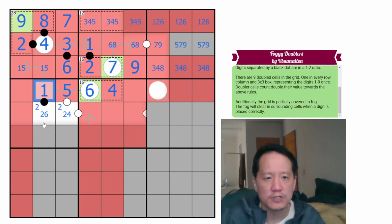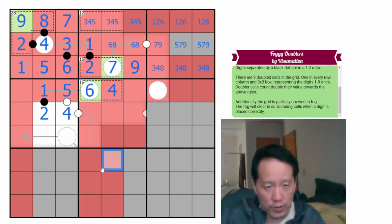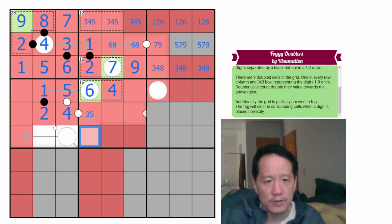5. The 1 is in a 1 to 2 ratio with a 2 only. So this is 1, making this 5. This is a 1. The 5 is only consecutive with a 4, so this is a 4. Now, this could be 3 or 5. We're not sure which. These cannot be doubled in value, because if they were, then that would break the consecutiveness or the 1 to 2 ratio.